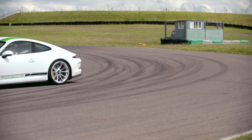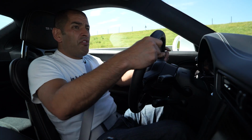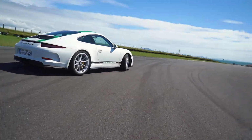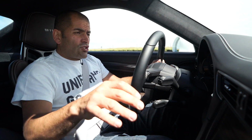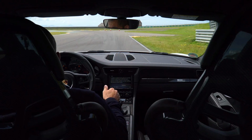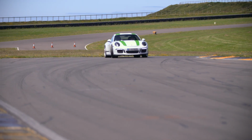Yes! It just keeps pulling. It feels so fast. One potential criticism I had before I drove it was, well, hang on a minute, couldn't they just gear it not to do 200 miles an hour? But it's so explosive in the intermediate ratios. I think they had to gear it to do that. It wouldn't be drivable otherwise. Yes, it's another masterclass from Porsche.